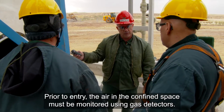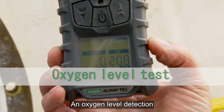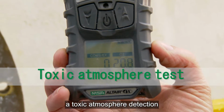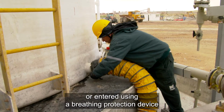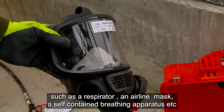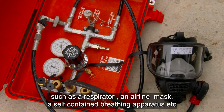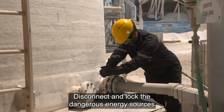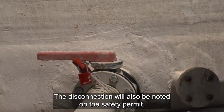Prior to entry, the air in the confined space must be monitored using gas detectors: an oxygen level detection, an explosive atmosphere detection, a toxic atmosphere detection. Depending on the result, the place must be ventilated or entered using a breathing protection device, such as a respirator, an airline mask, a self-contained breathing apparatus, etc. Disconnect and lock the dangerous energy sources prior to entry. The disconnection will also be noted on the safety permit.